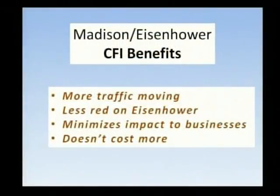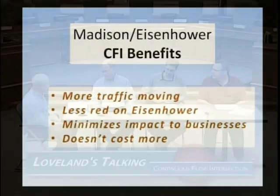Let's summarize some of the benefits we've talked about. Whoever wants to go through this list, although we've talked about it. Well, I'll take the first bullet point there. More traffic is moving at the same time, and that was pretty well explained, that we've got through movements moving with the lefts on Madison, which we can't do now. And our whole thing is about keeping the most vehicles moving safely, and this is a good way to do that.